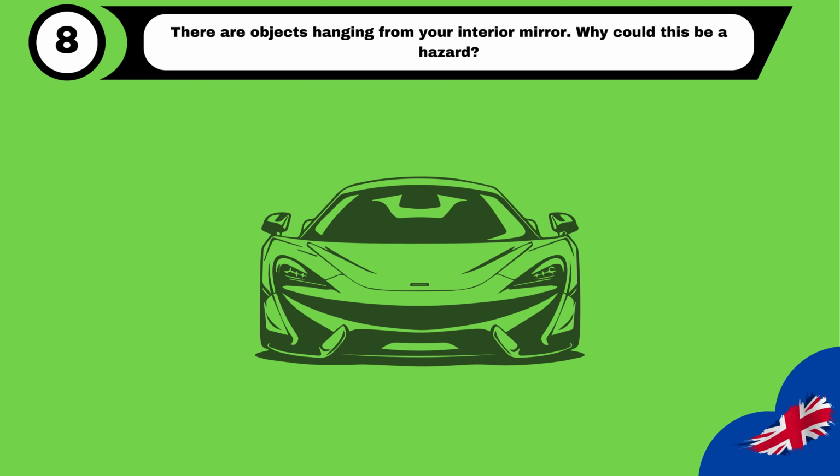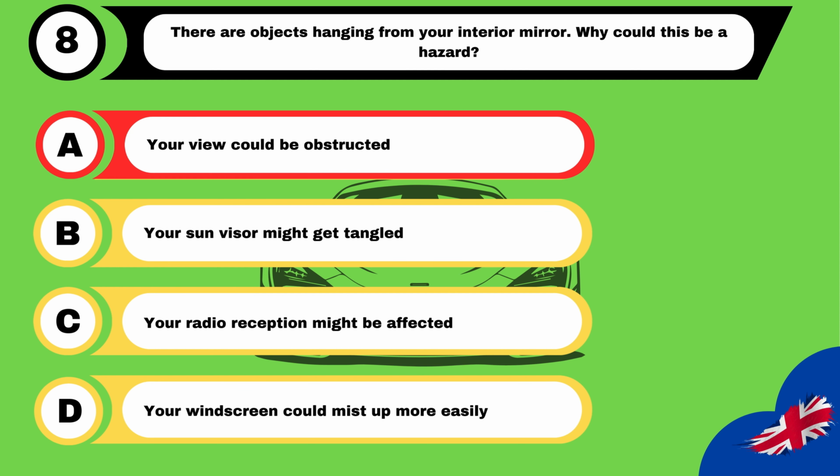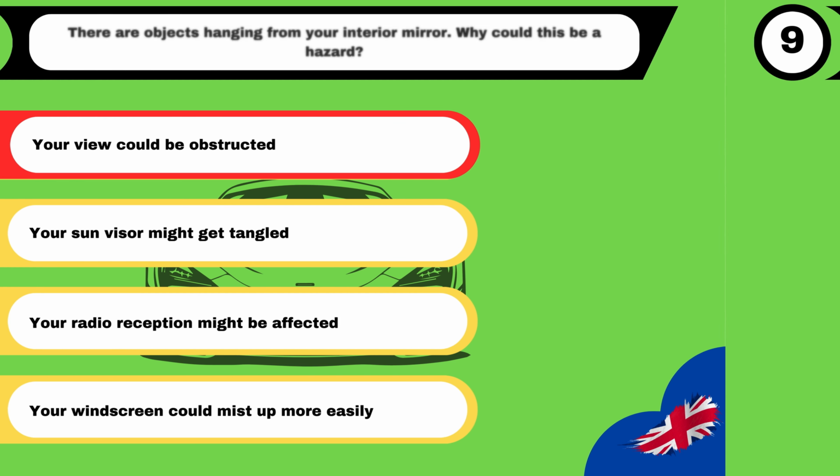Question 8. There are objects hanging from your interior mirror. Why could this be a hazard? A. Your view could be obstructed. B. Your sun visor might get tangled. C. Your radio reception might be affected. D. Your windscreen could mist up more easily. The answer is A. Your view could be obstructed.